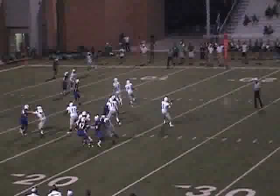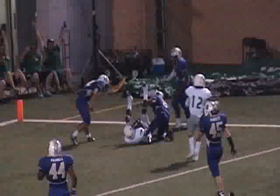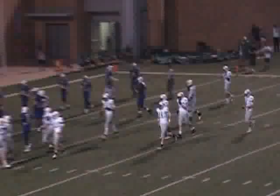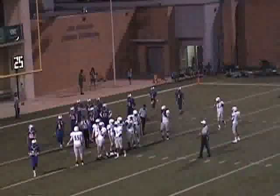2nd down and 8 for the Falcons. Hahn going to loft it to the right corner of the end zone. Touchdown, Falcons! I never get tired of watching that. That was strictly a jump ball. 2 defenders. Jackson leaps over both of them, comes down with a play. It's an 11-yard scoring strike. Dagan Hahn to Josh Jackson.